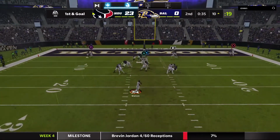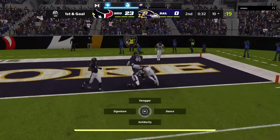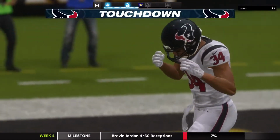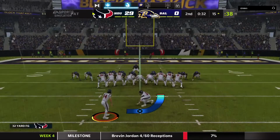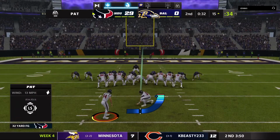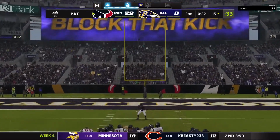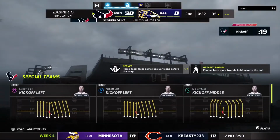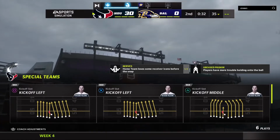Watson. Finding his safety valve here. That's complete. Touchdown! Deshaun Watson with his 3rd touchdown pass of this first half. And the Texans are able to widen their lead here in this first half. Extra point splits the uprights, and the lead will swell by one more. Ravens nothing.